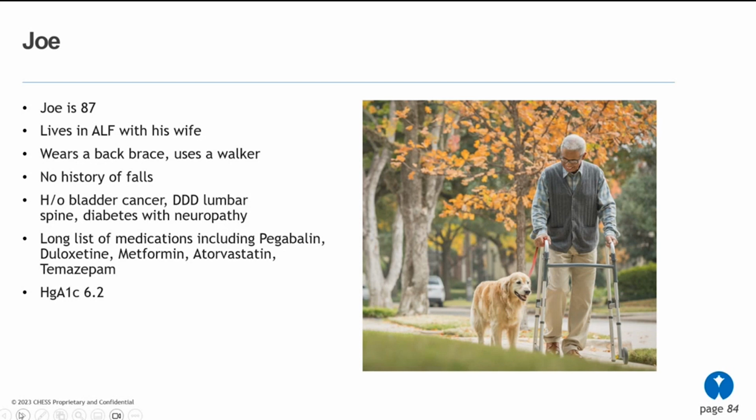What prompted me to look at that is when he came in, he does follow up with the pain clinic. And I noticed that his pregabalin or Lyrica was increased from 75 milligrams twice daily to 100 milligrams twice daily. Sort of prompted me to take a little bit closer look at his medication list, because that's a pretty big dose for this gentleman, and especially with the other medications he's taking. So he's also taking Cymbalta or duloxetine, metformin, atorvastatin, and temazepam to help him sleep at night. When we went over his blood work, his hemoglobin A1C was 6.2.